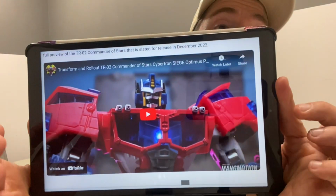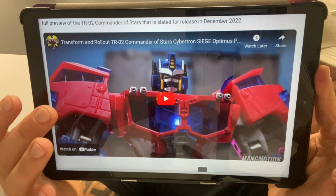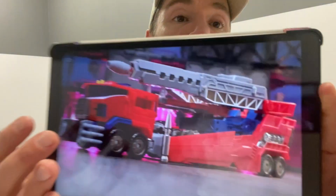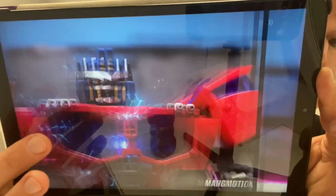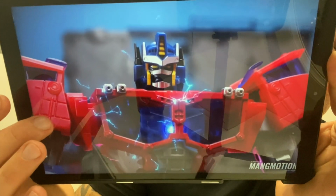Moving on to something else that we saw a couple of weeks ago, but this is brilliant. Again, if you go to T-Formers, there's an actual YouTube link. I've got some screenshots from it in a second. This is, of course, of TRO2, the new third-party company. It stands for Transform and Roll Out. TRO2 is Commander of the Stars, which is, of course, their version of the Galaxy Convoy figure. Now, these are just, as I say, screenshots from the particular video. Now, the video itself is fantastic. It's got some amazing stop motion.